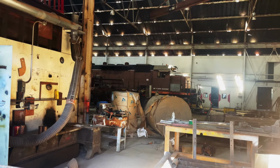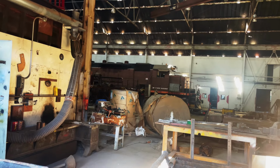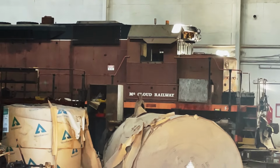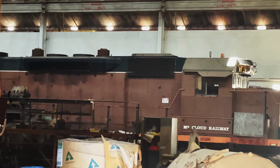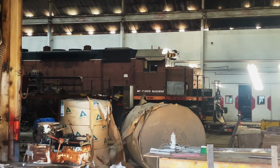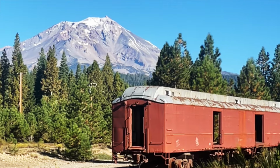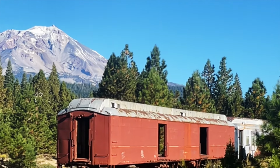So here in the main, look at the size of this thing. Wow, it's huge. Anyway, over here is a full-blown engine from the McLeod Railway that is probably still in running condition. I mean, it looks perfect. It's just parked in there. Maybe that's what they were working on when this thing closed down, I don't know. There is the old rail car. There's a couple of them over there.